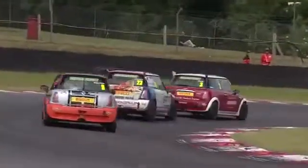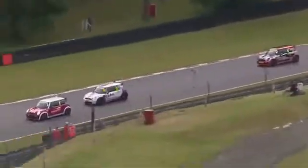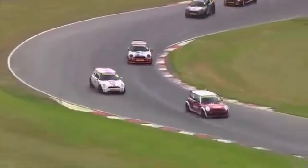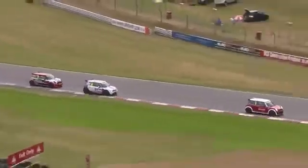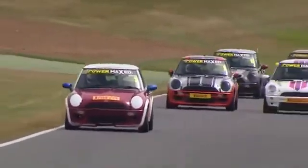That's what Max Lever's looking for. He saw into Druids then that Page was just in the middle of the road. He couldn't risk leaving a gap to the inside and again into Graham Hill Bend, but Lever makes the mistake. He puts two wheels on the dirt and that just flicks him sideways momentarily, and he's slow now down the Cooper Straight, and suddenly it opens up for Simon Walton.